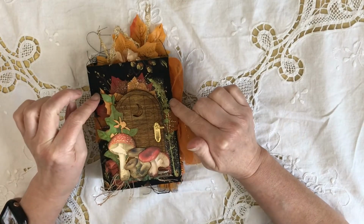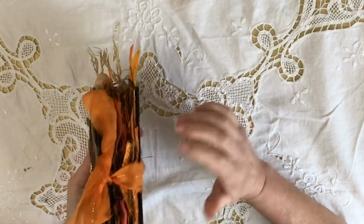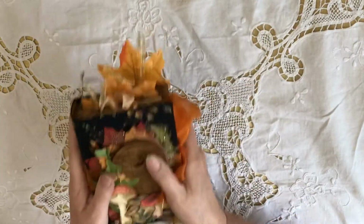The journal measures 6 by 4. It has 106 pages front to back. It's got 4 signatures. And it's a nice handbag size.